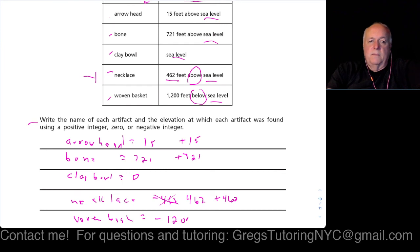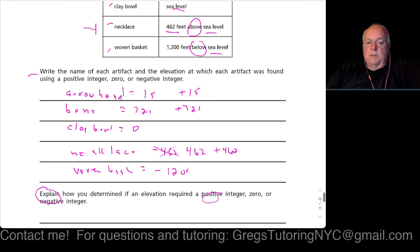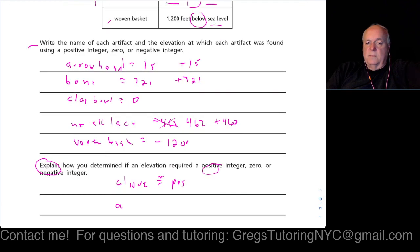Okay? And now it's asking, how do you determine if it was positive, negative, or 0? Okay? So if it was above, that became positive. I'm just going to put pause there. If it was at sea level, then that was 0. And if it was below sea level, then that was negative. I put NEG. Okay, that's all they're looking for. You have to put that in words. You just can't write the shorthand I did. Okay, that's the last question on this one.